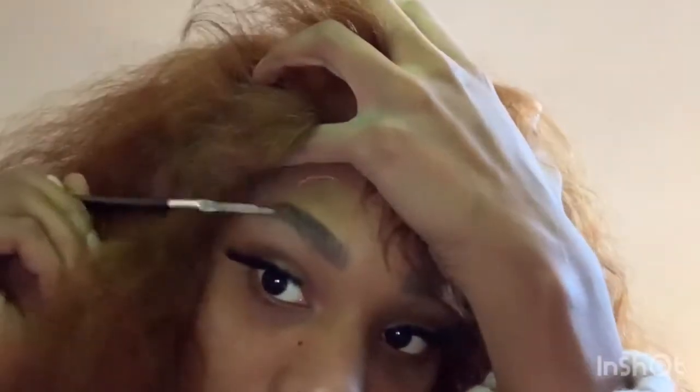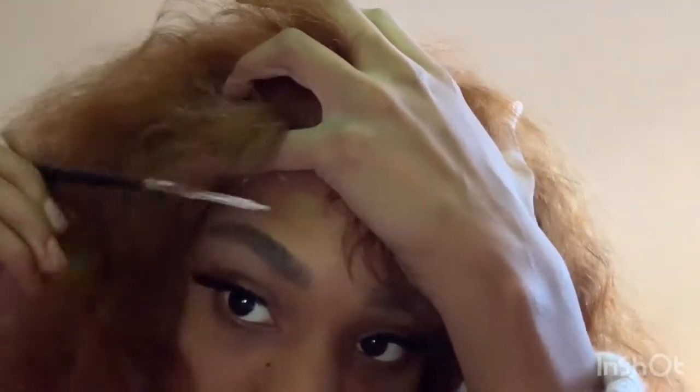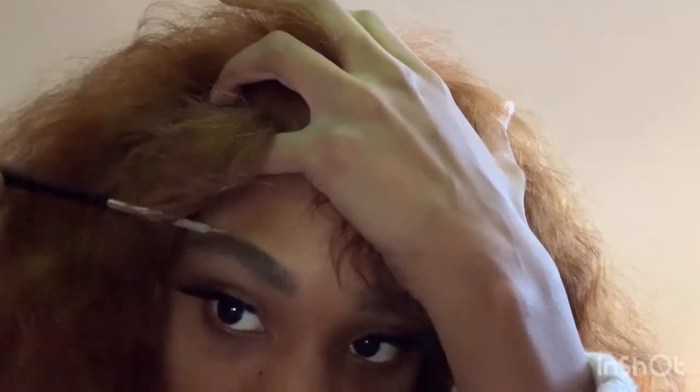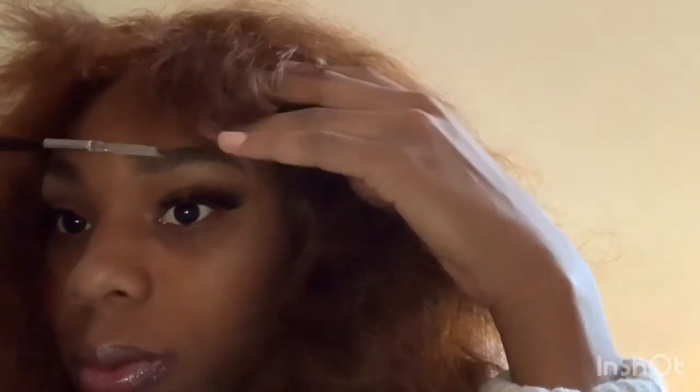But sis, back the fuck up. Get our clothes, come on, bring it up. Now it's time to brush your eyebrows. Brush them hoes. Brush them, sis, brush them eyebrows, yes, yes. Okay. Messing up your bangs though. Gotta fix them. Look at you, done messed up the bangs. I already messed some up.